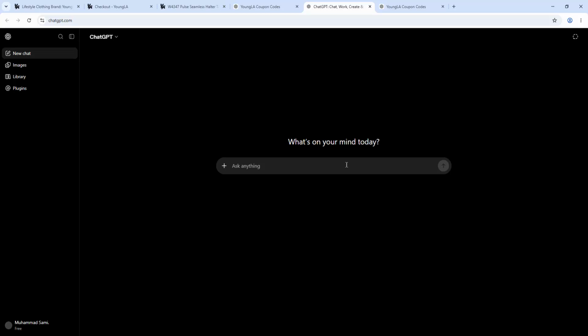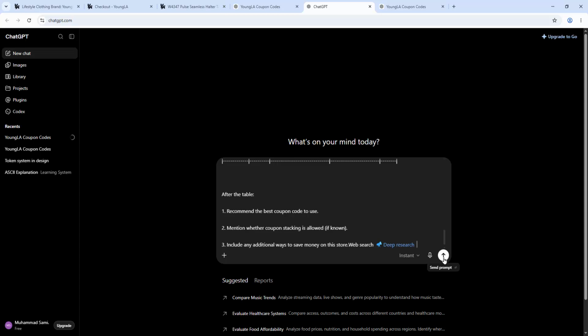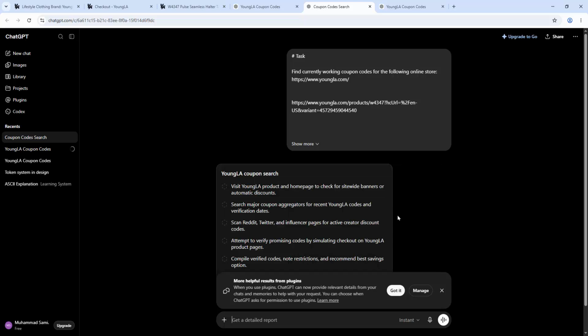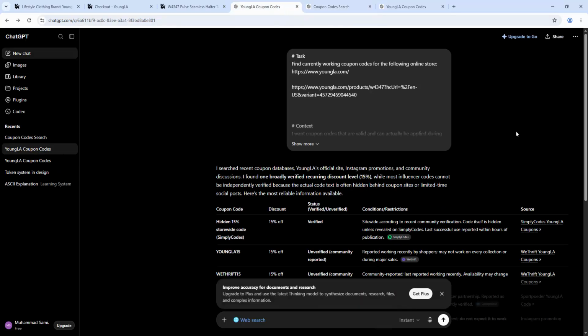Similarly, we will open a new chat and paste the exact prompt, but this time we will use deep research. Now ChatGPT will find all the working coupon codes from social media, Reddit communities, and all the places where these coupon codes are. So we have to wait for it.